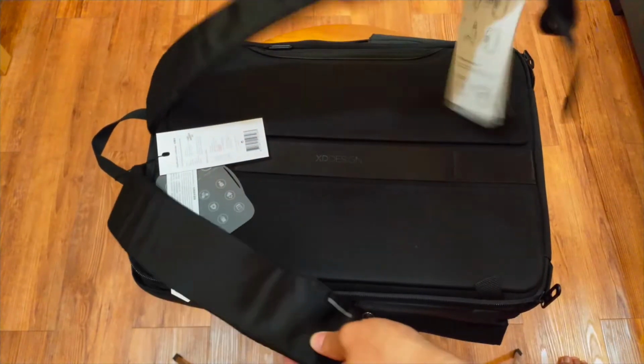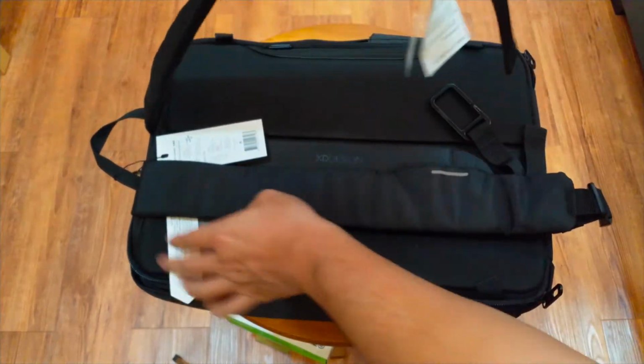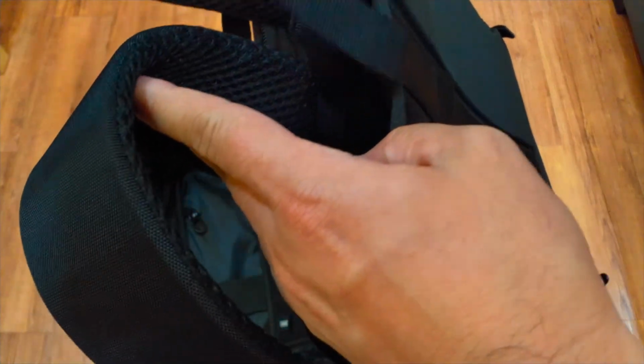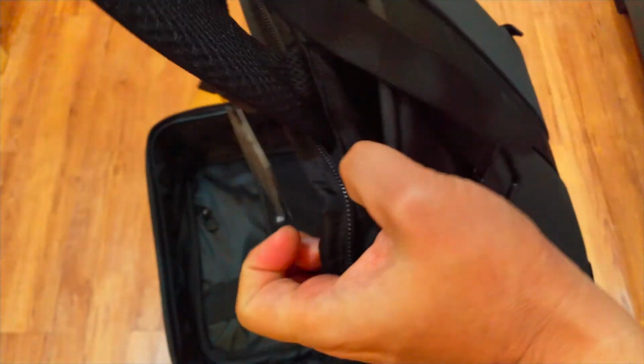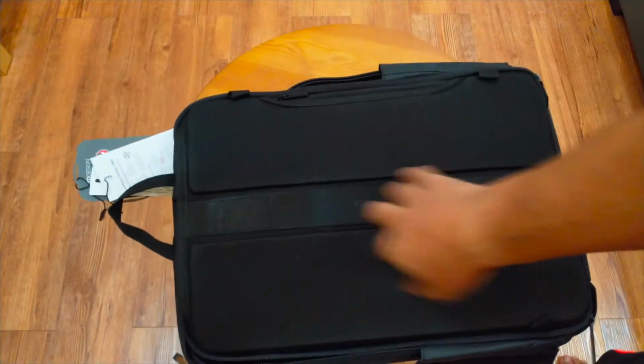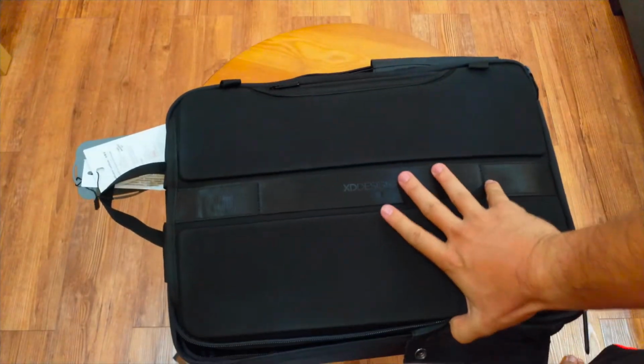Now, because this also doubles up as a briefcase, I'm going to show you how to keep the straps. So there's a little gap here, and basically you open the gap and you toss these straps inside, and here we go, 1 and 2. So once the strap's nicely hidden away, the bag now looks very much like a briefcase from the back.